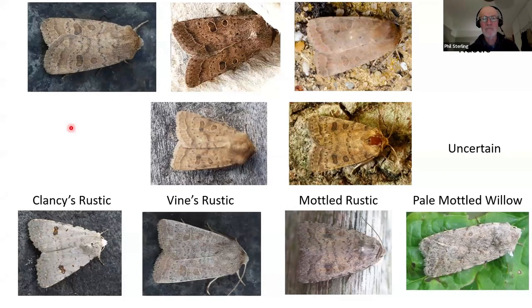Right. By popular demand, we are now moving on to rustic and uncertain and all that lot, because they are quite often confused. They're quite common, and people want to record them. And most county recorders, including myself, say, please, have these as aggregates. They are really, really hard to tell apart unless you're going to dissect them.